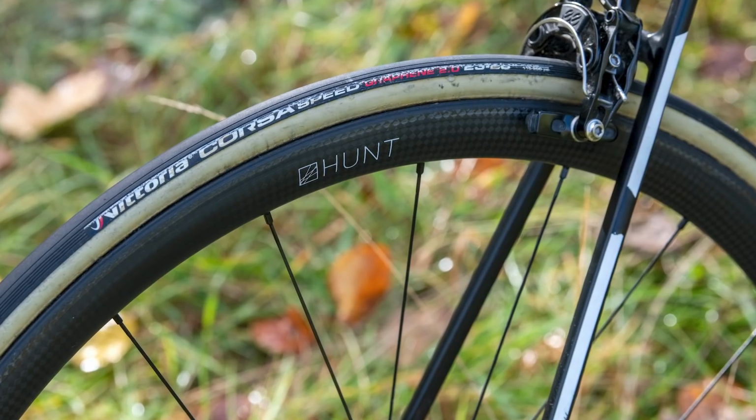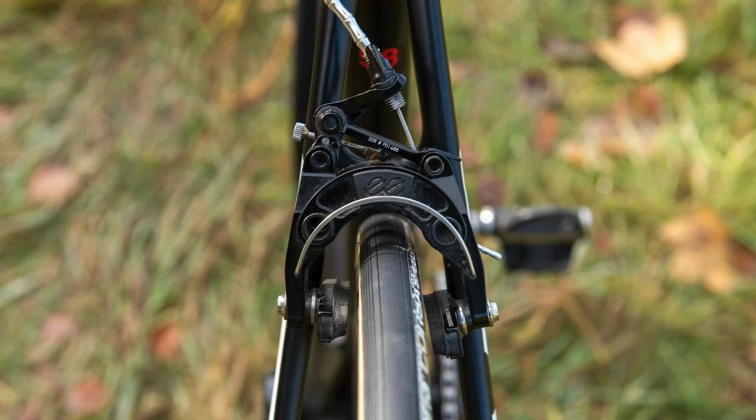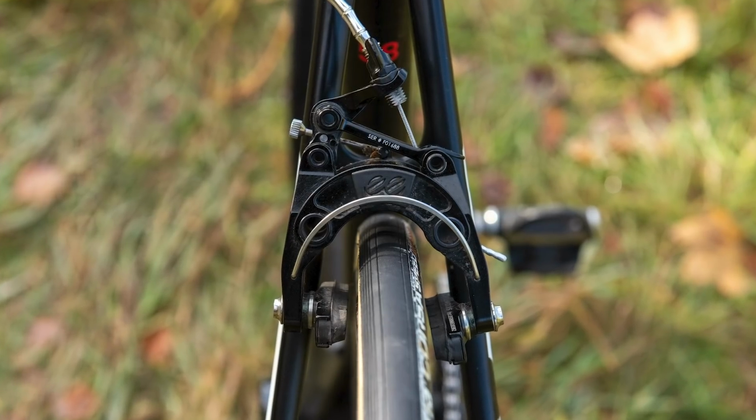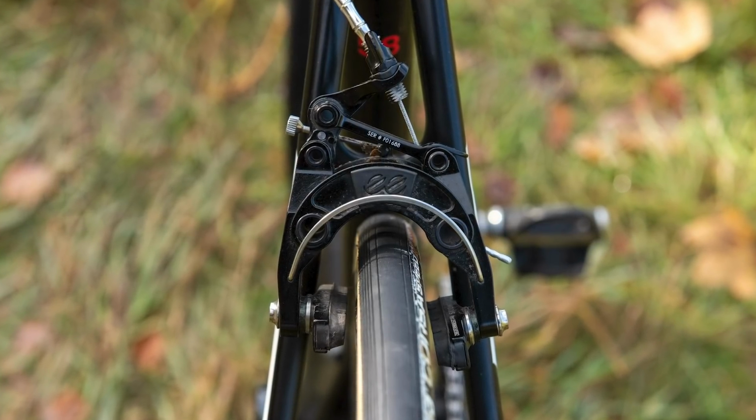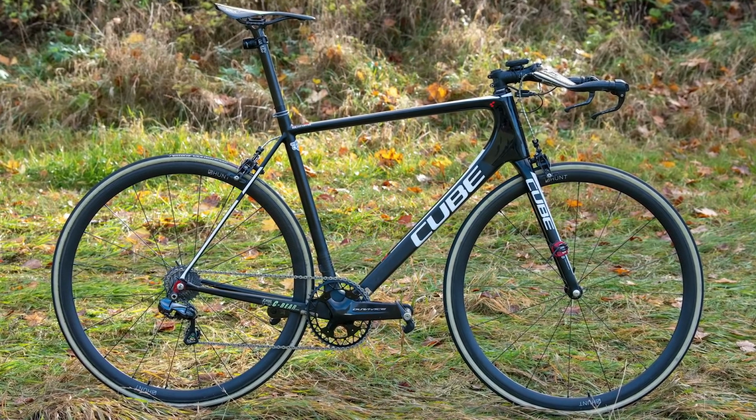As a brief side note, Josh Coyne was also using those same Hunt wheels that we saw from Andrew, and he was also using the same Cane Creek EE brakes. They are two of the most popular components in the UK hill climb scene, and I think after seeing this video, prices in the second-hand market are gonna shoot up.